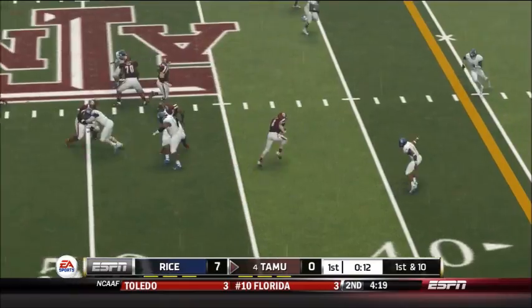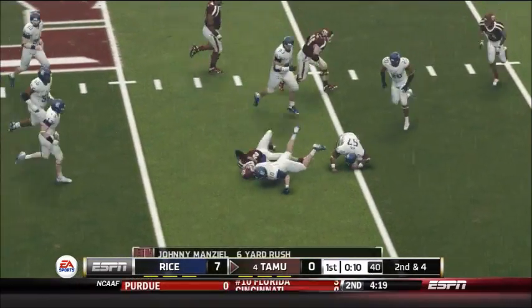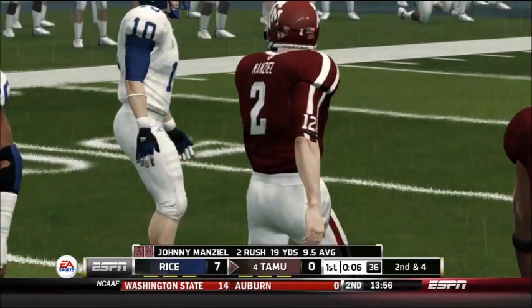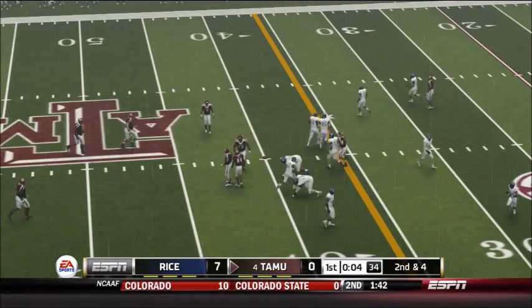He's on the run. Tackle made at the 40. Makes the tackle. Gain of 6 on the play. That'll make it 2nd and 4.